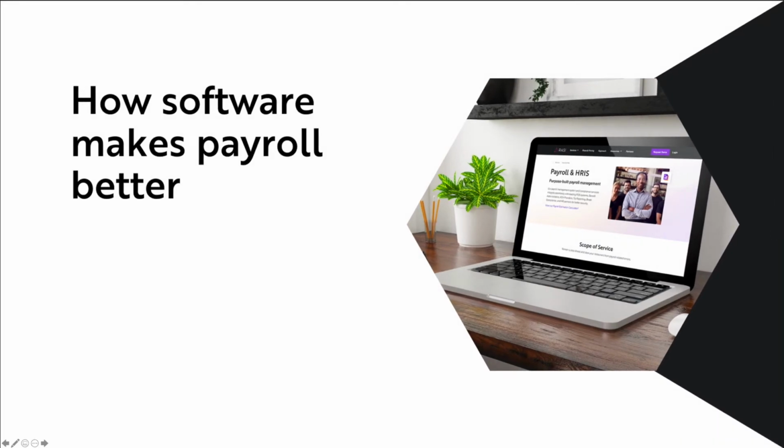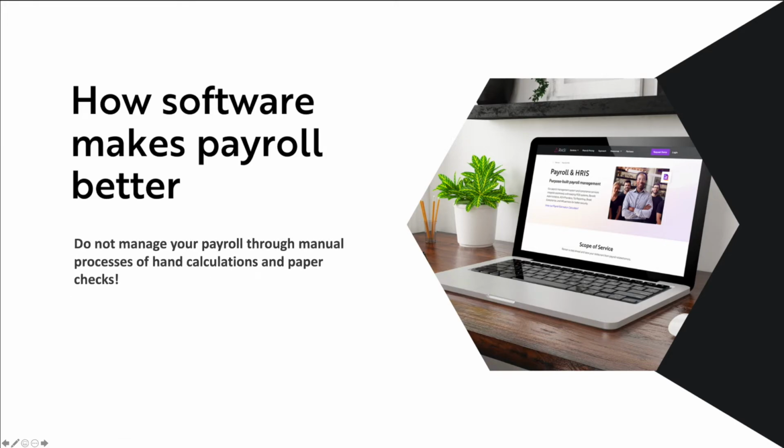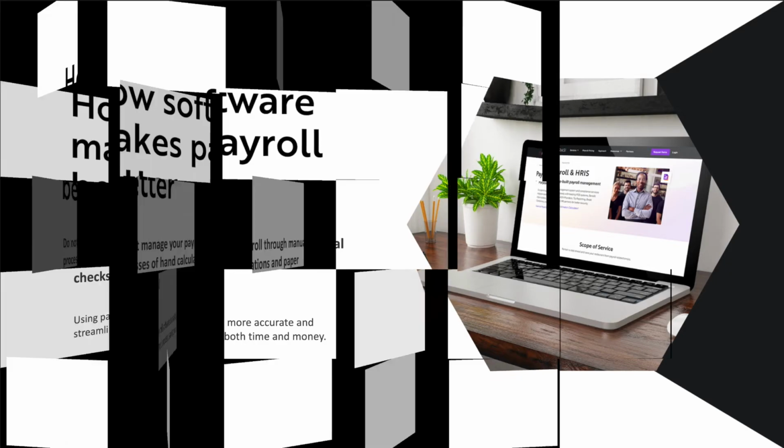How does software make payroll better? Our previous guidance will help effectively run payroll. In terms of what not to do, we strongly recommend against attempting to manage your payroll through manual processes of hand calculations and paper checks. Using payroll software is a vastly more accurate and streamlined process, saving you both time and money.